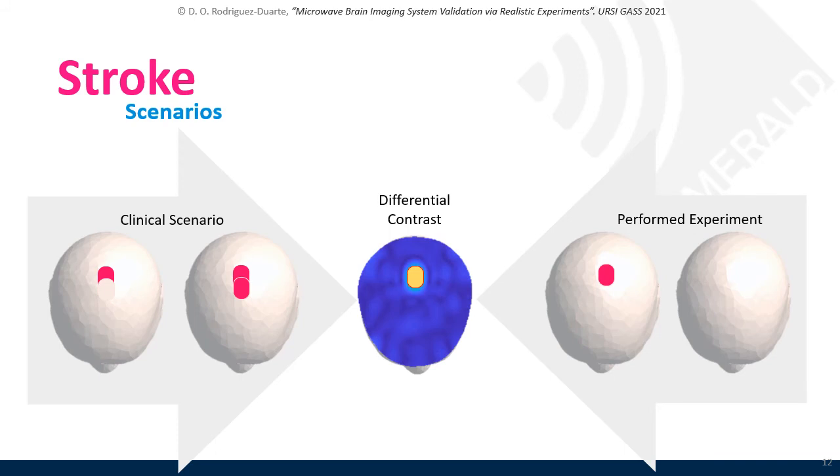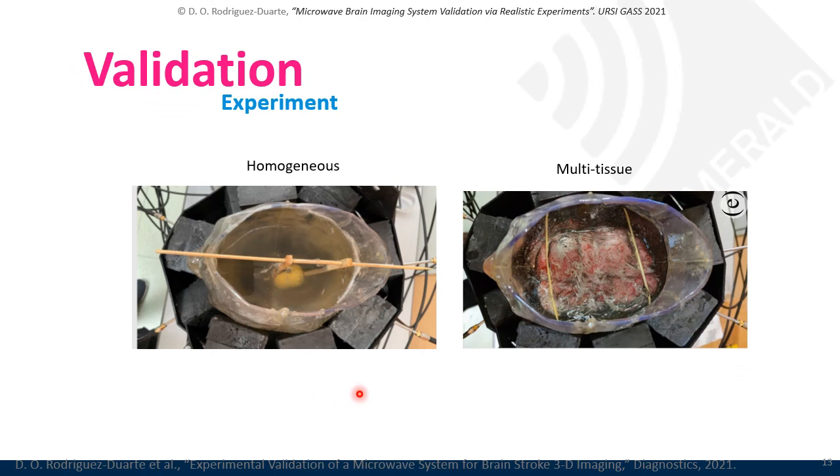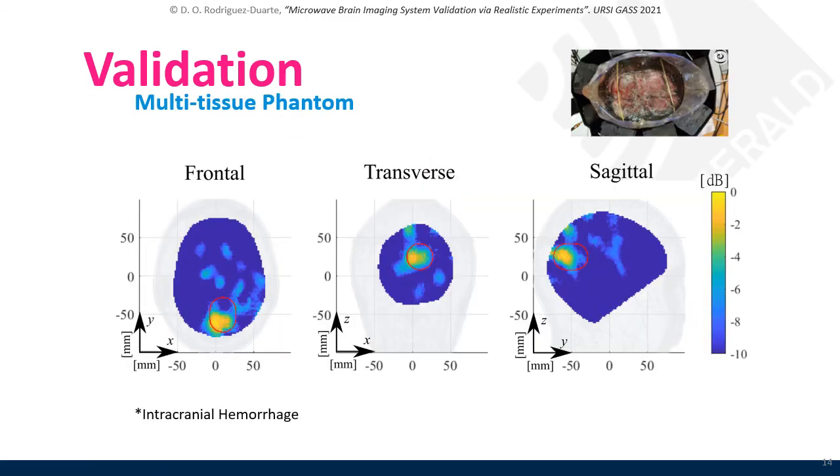So the microwave system is going to try to follow clinical scenarios like the one on the left, where you have a growing stroke, and try to get the differential contrast in the middle. To do that in the experimental setup, we implemented these two scenarios, one empty head that mimics the healthy tissue, and later we put a stroke inside, but let me explain more about that. We implemented different testing scenarios using a homogeneous head filled with average liquid, but also with a multi-tissue head where we put an actual brain made of cloth brain and did different experiments.